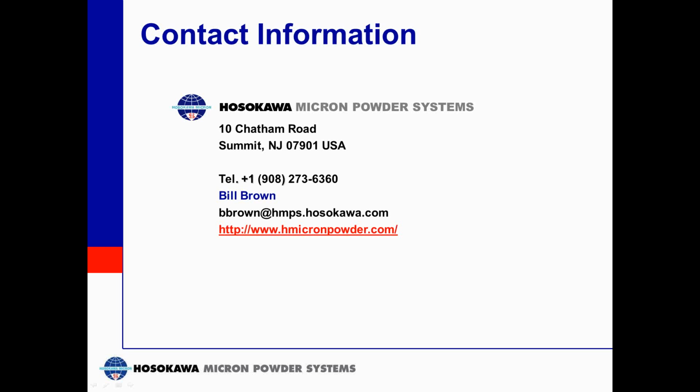Okay. Next question, what machine uses more power, the EACM2 or the long gap mill? It's a no-brainer. The EACM2 uses much less energy than the vertical long gap mill. Okay. Next question.